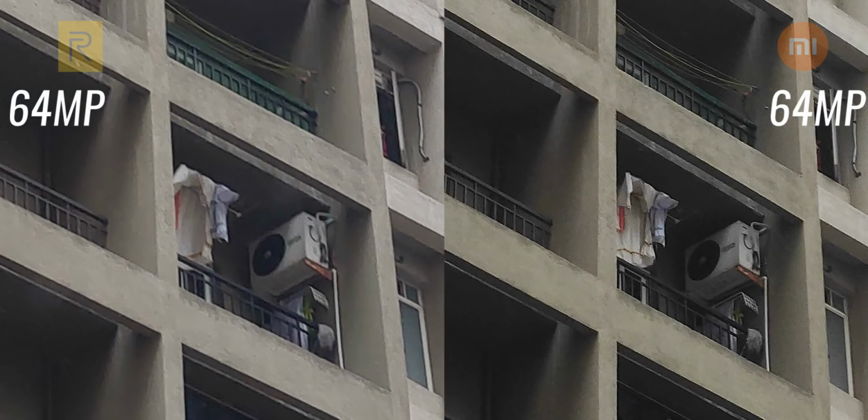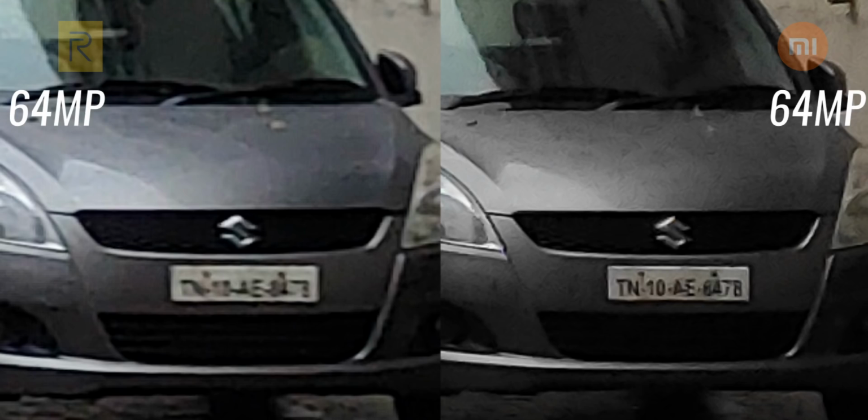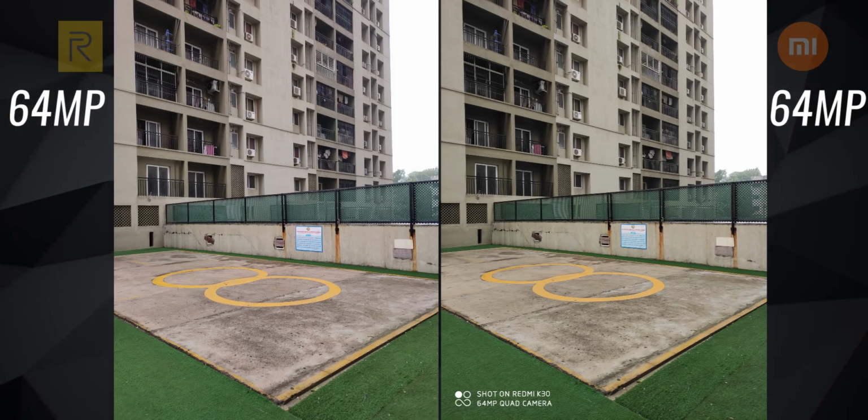I shot a bunch of pictures, but only in very few cases I found the K30's images to be slightly sharper. You can figure out the license numbers of these cars here, but in most other cases, images from both phones were almost equally sharp.